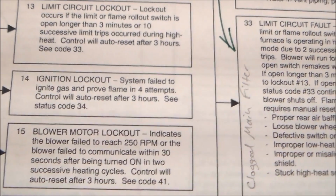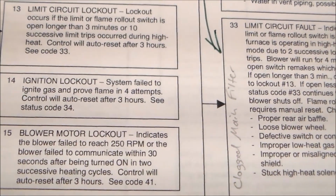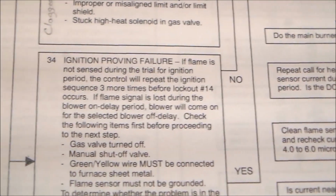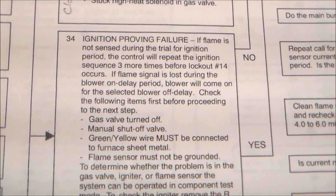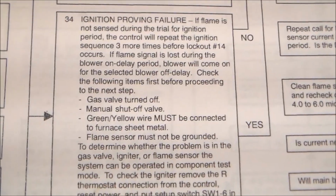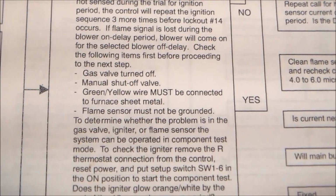So I'm back at my furnace, and this time I'm getting the 1-4 blinking light: one short one, and then 4 long ones. So the manual says that code 14 means the furnace failed to ignite. Then it goes over to code 34, which says it's either a gas valve issue, a manual shut off, the yellow-green wire was disconnected, or the flame sensor was grounded.